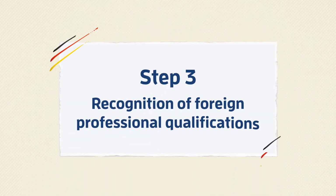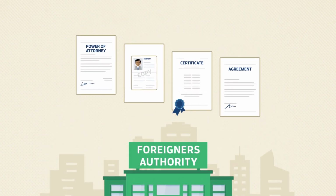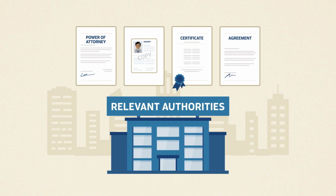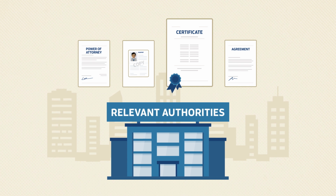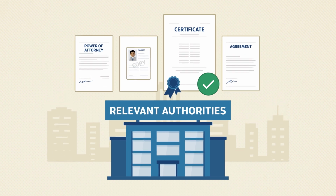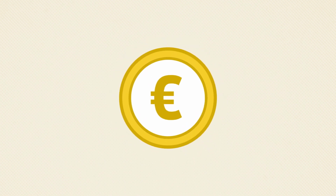Step 3. Recognition of foreign professional qualifications. The foreigner's authority will forward all documents to the relevant authorities, who will verify that the skilled worker's foreign qualifications are comparable to German qualifications, and/or a professional practice permit can be granted. There are separate fees for the review process itself. These will be invoiced by the relevant authorities.